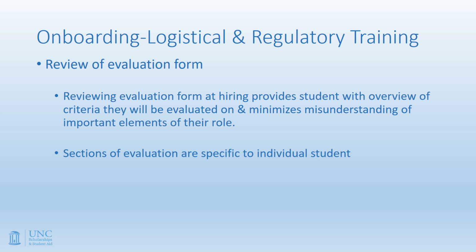A new part of the onboarding process this year is the review of the evaluation form. In past years, we have required evaluation forms, but we have not been very visible and stringent about enforcing that students and supervisors need to complete these. This is changing for the 18-19 year due to required enforcement of federal regulations, which does require a regular evaluation process. Now, the evaluation form for the work study program has been specifically designed with the students and supervisors in mind.